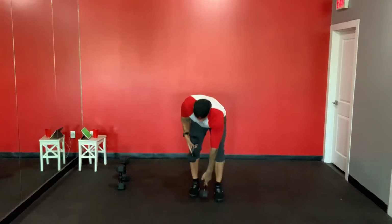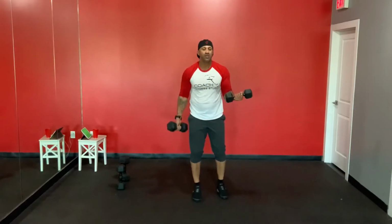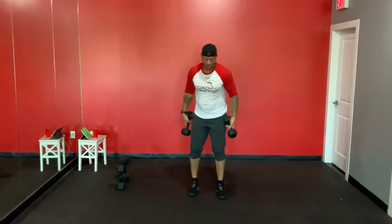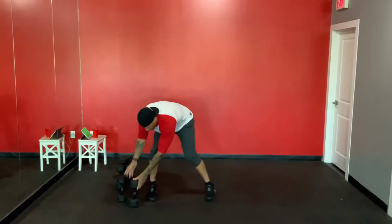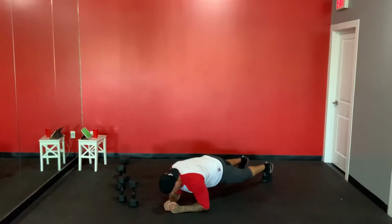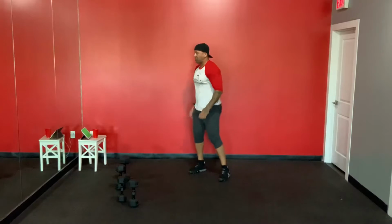40 seconds, we switch. Heavy on one side. Hold on one side, sorry. Curl on the other. So the heavy is gonna hold, the lighter is gonna curl. 40 seconds, 40 seconds. We come down, build in the conditioning. Mountain climbers and plank.